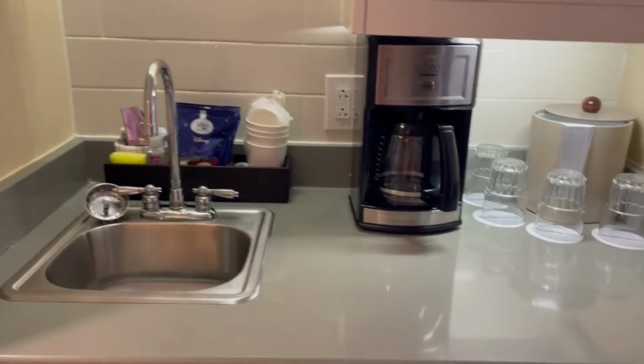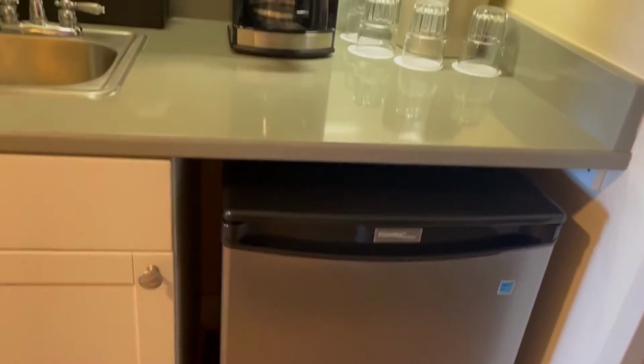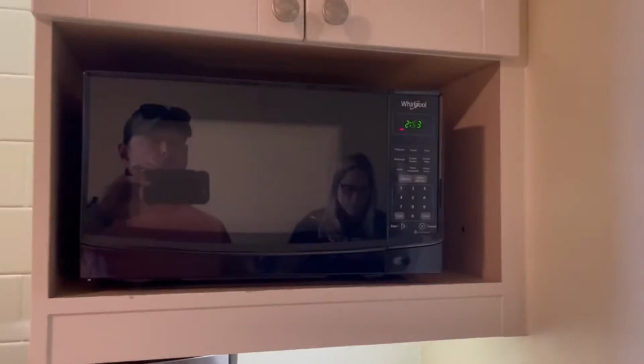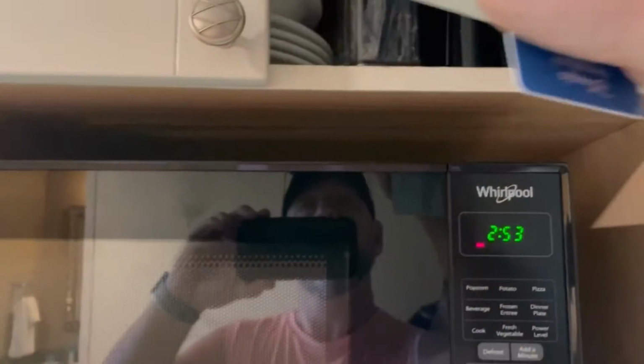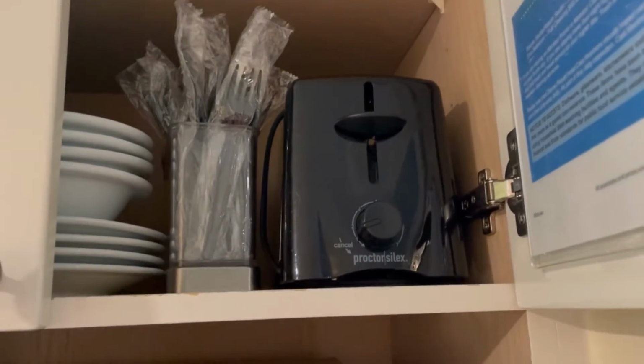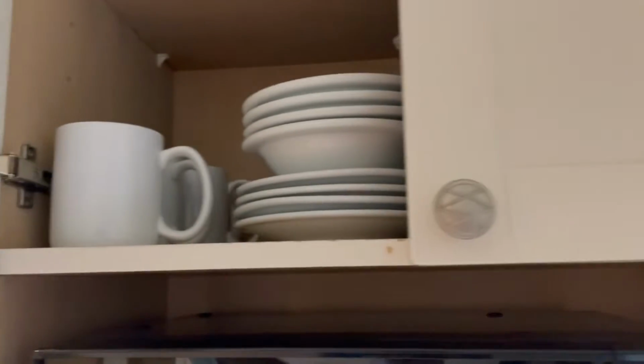Over on your right hand side, we have the little kitchenette area with the little mini fridge, sink, coffee maker, microwave. Most of all the things that you would find in a typical DVC villa, toaster, and then all of your plates and coffee mugs.